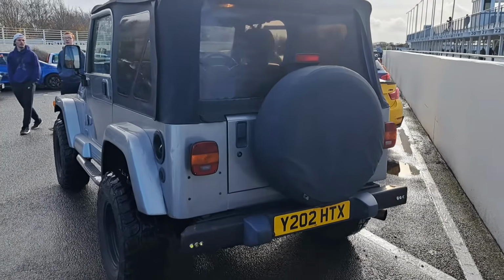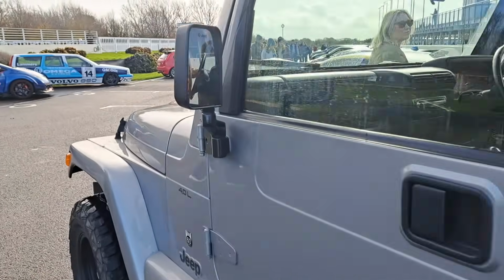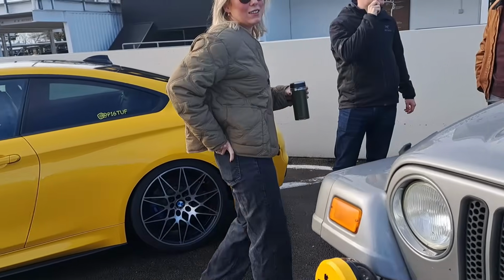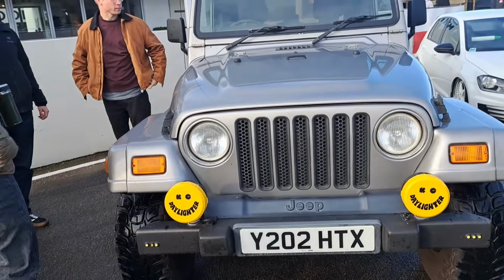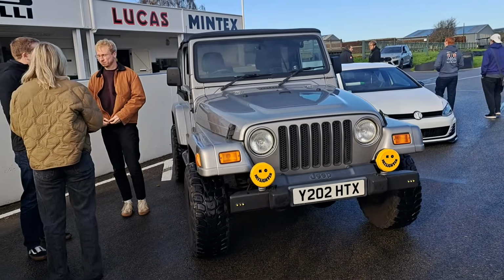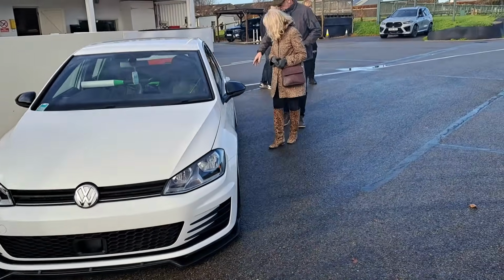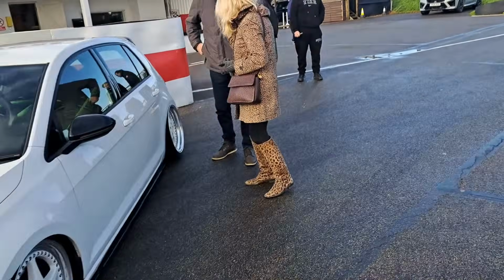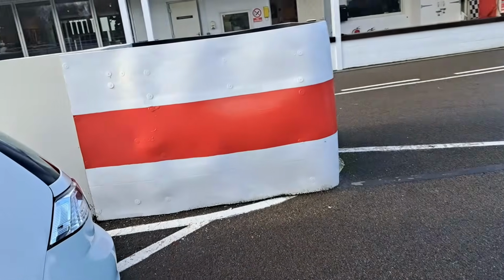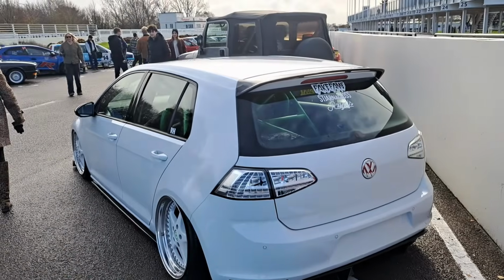This is pretty special. It's a Jeep Wrangler from 2001. This is actually the 4-litre straight 6 version, the older AMC engine, which I think was one of the last applications for it. Quite like that actually, because we've had some larger wheels put on there. And a Golf 7.5R, I presume, or something. Someone's put lime green seatbelts in there. That's an interesting choice.